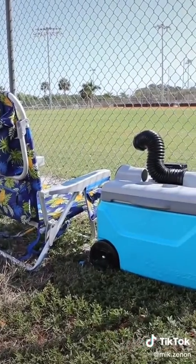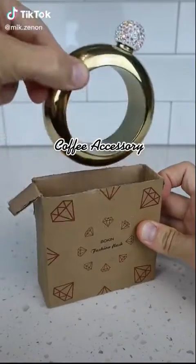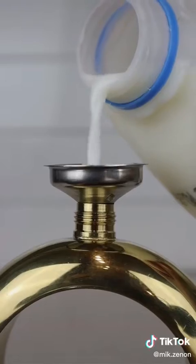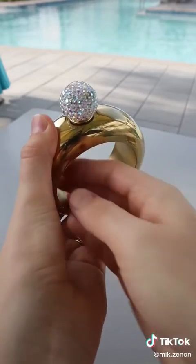Use it at the golf course or for game night. So is this something you need or don't? Nobody's gonna know. Nobody's gonna know. They're gonna know. How would they know?